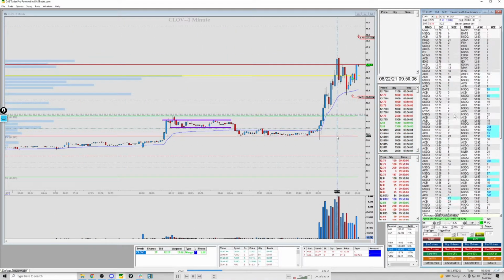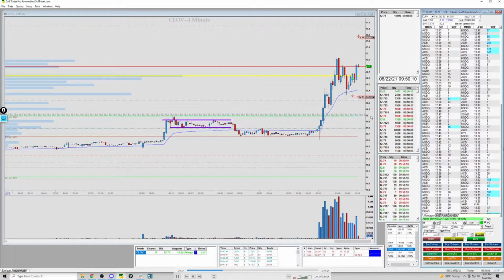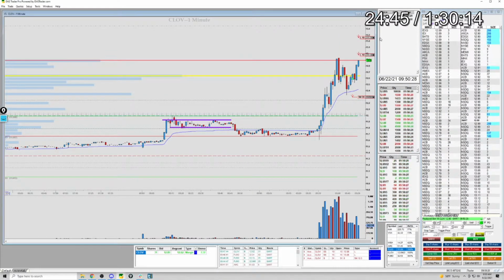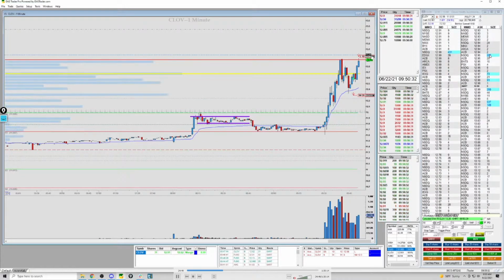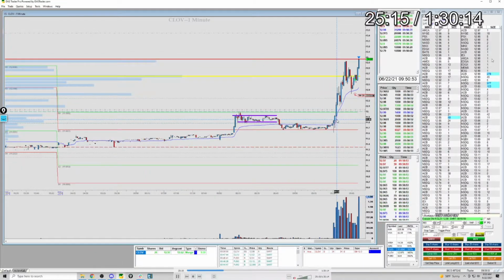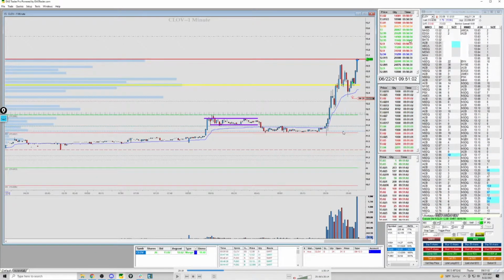So that's exactly what it does. It definitely starts ripping up with volume, filling those orders. And let me fast forward a bit here. So you can see these big orders being filled, 12.90, 12.95, and it breaks through 13. And right here, I'll just pause it.